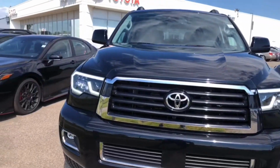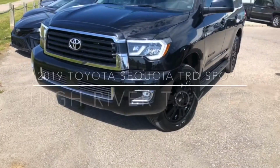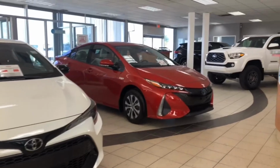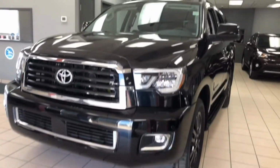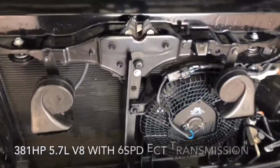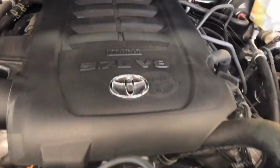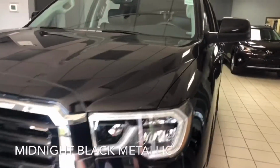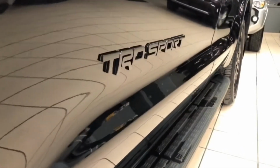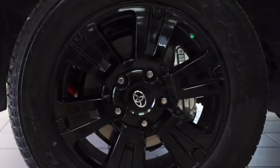Today on the channel, the full-size Toyota Sequoia TRD Sport. This is the 2019 Sequoia TRD Sport in Midnight Black, featuring Toyota's 381 horsepower, 5.7 liter V8. This Sequoia is off-road ready with TRD-tuned Bilstein shocks and these amazing 20-inch black alloy rims with Bridgestone Wrangler HL tires.